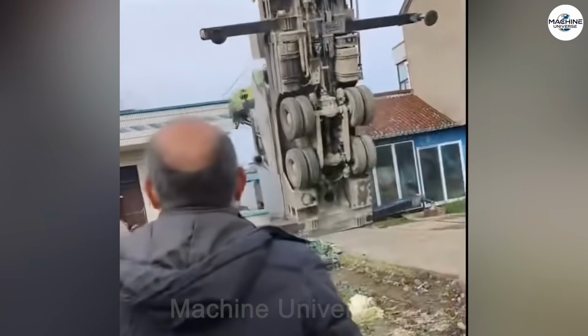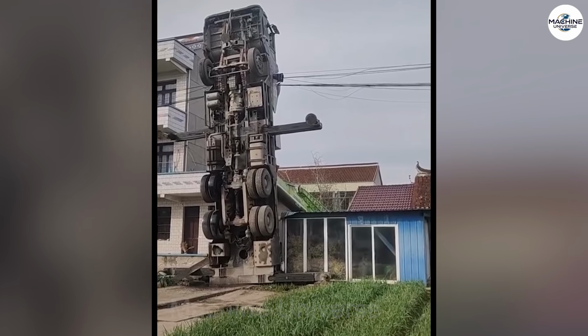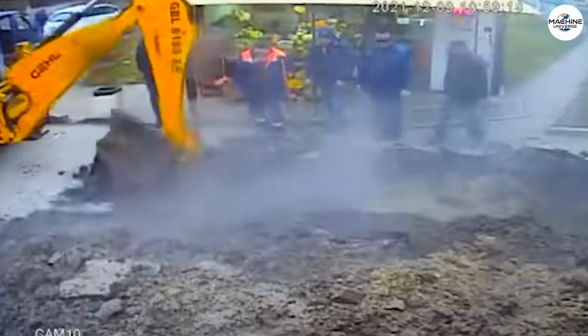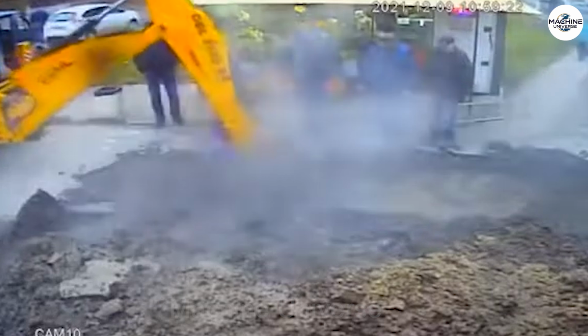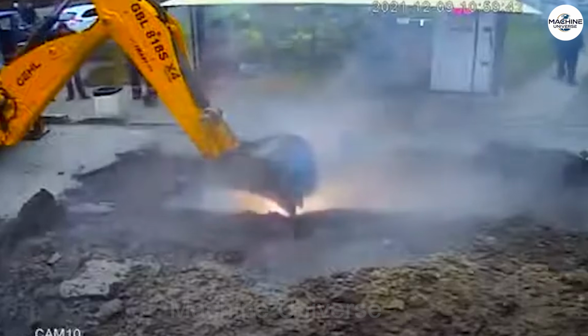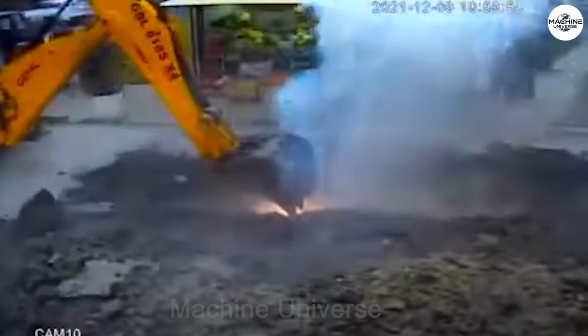Just one mistake during operation caused the crane to lose its balance and collapse, leaving both houses heavily damaged. This is probably the last thing any operator would want to encounter while digging. But with proper inspection and more careful operation, this situation probably wouldn't have been nearly as concerning.